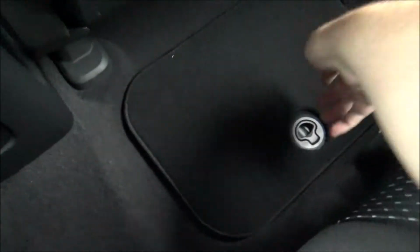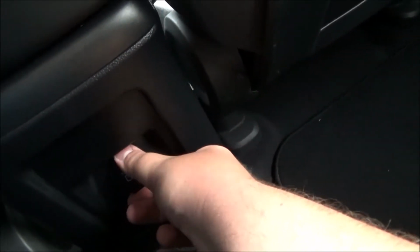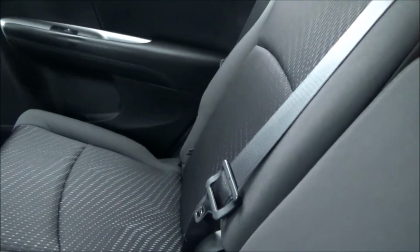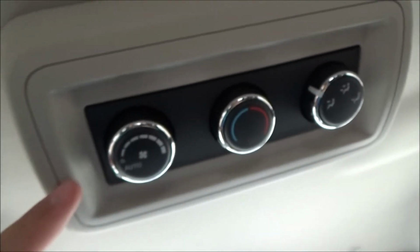Both front seats have storage pockets on the backs. You also have these nice underfloor storage bins back here. Got a power outlet. And a folding center armrest with cup holders. Also got little hooks to hang stuff. Climate vents here. And then you also got your own set of rear climate controls. Overhead lighting.